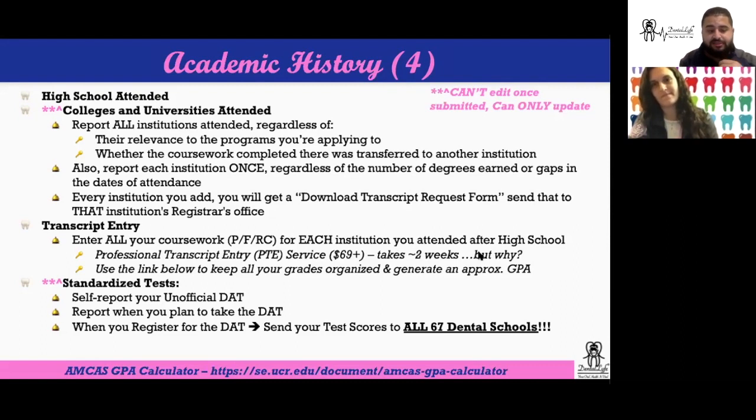Standardized testing. So self-report your unofficial DAT score and report when you plan to take it. So let's say you took it before the application, like your score is ready to go. Let's say you got a 25 on your bio or whatever, then you input that in. And again, it's supposed to match to whatever the printout was that you got.